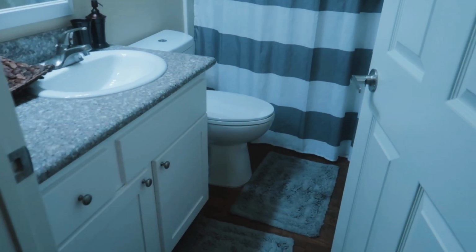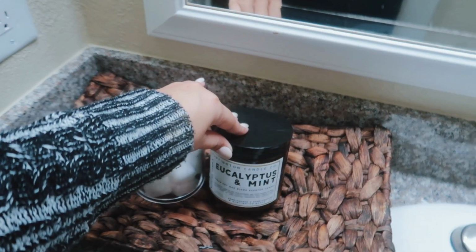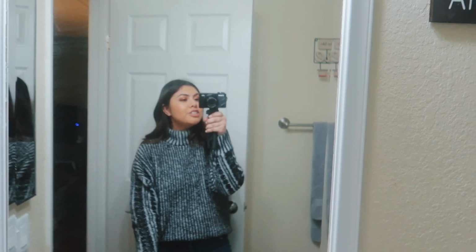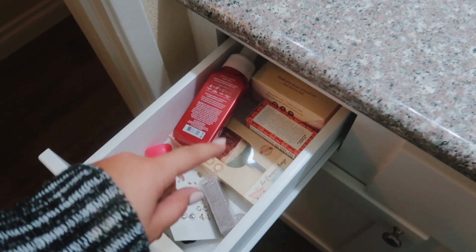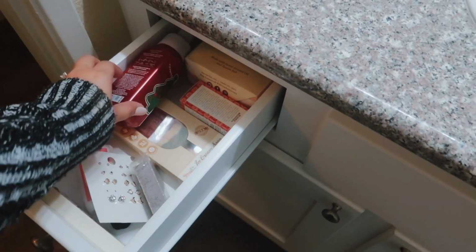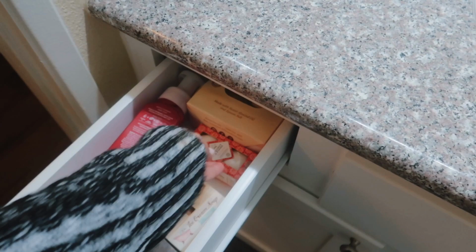And then we have our first bathroom here. This is the guest bathroom that we have. So I decorated it just gray and white, simple. Candle again in here. Then some soap and stuff. And there's the tub. Sometimes I'll take baths because this is a restroom that has a tub. Ours doesn't. So I have all of my little bath bombs here whenever I want to take a bath.